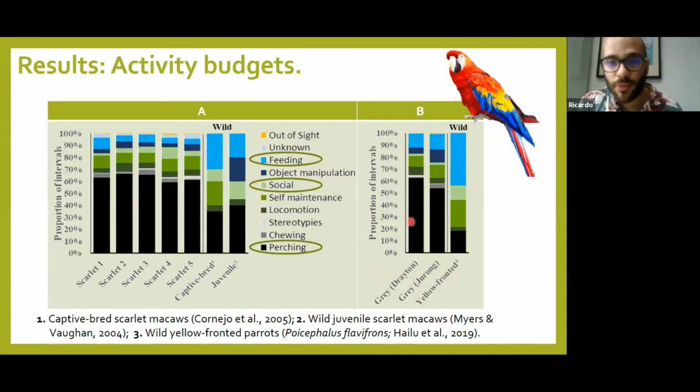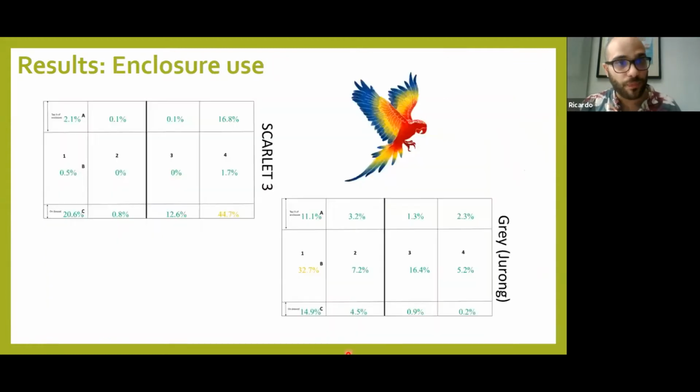On graph B, we have the gray parrots in one of the zoos, and the gray parrots in all of the zoos. And then on the wild side, we've got the yellow-fronted parrot in the wild, which is very closely related to the African gray, and it's quite appropriate for comparison. The main things that stand out from these graphs is that captive individuals spend more time perching or inactive. So they spend more time doing nothing than their wild counterparts, and they spend less time feeding and less time socializing. These are the main things that we found in both species.